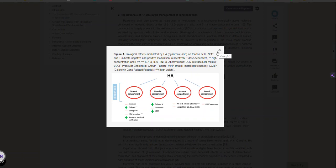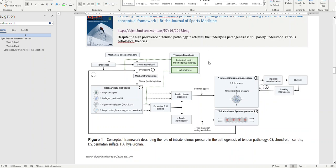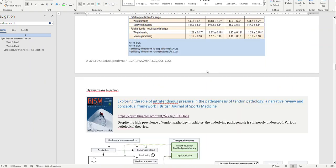Without going too far into depth, I've hyperlinked this article for further reference as needed. But I think that would be, in my opinion, a consideration that would help to reduce the intratendinous pressure within the tendon such that it's not consistently epigenetically expressing bone, and this would only further help with the isometric regimen that we're currently implementing.